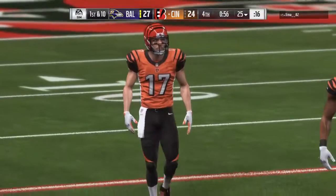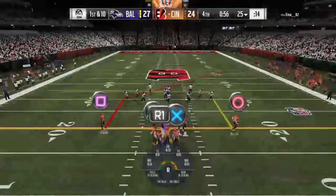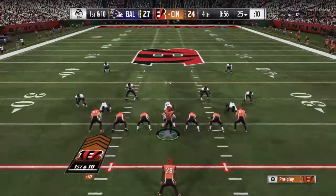They know what they want to get done. And in a lot of cases, the great competitors, they love this situation. They think they can go ahead and get it done. They practiced it. We'll see if practice makes perfect.